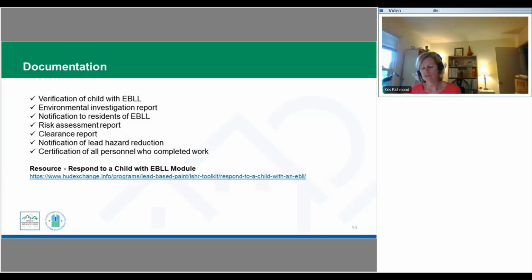So just a reminder about the documentation of the EBLL. If that happened in one of these units, we need verification of the child. That could either be an email, notes from a phone call. We're going to have a copy of the environmental investigation report. We're going to have copies of the notification to residents. We're going to have a copy of the risk assessment report that was done in all the other coverage units. If work needed to happen, we would have copies of the clearance report, as well as the notification of lead hazard reduction activities, as well as copies of certification of all the personnel who did complete the work.